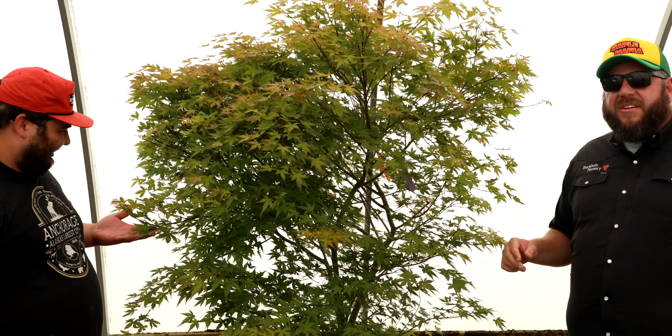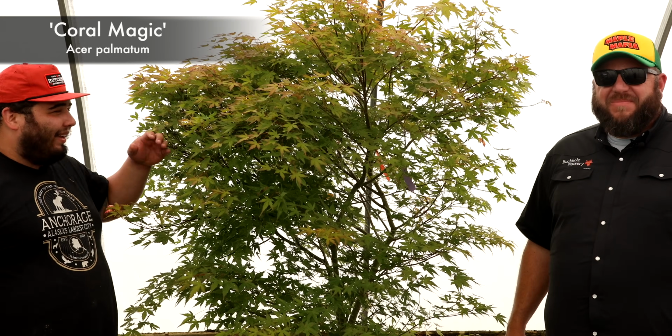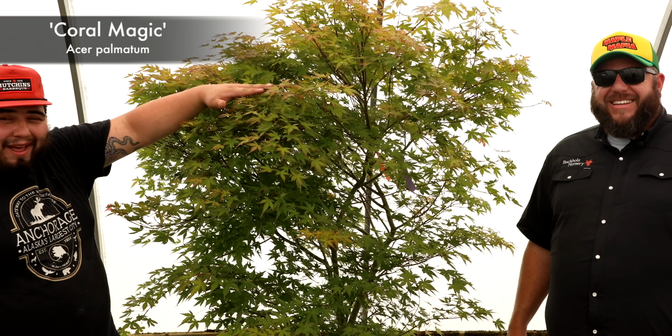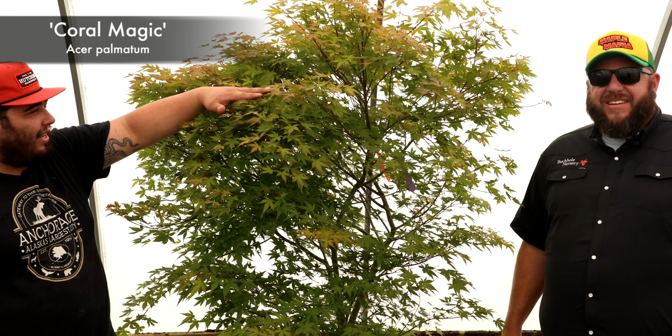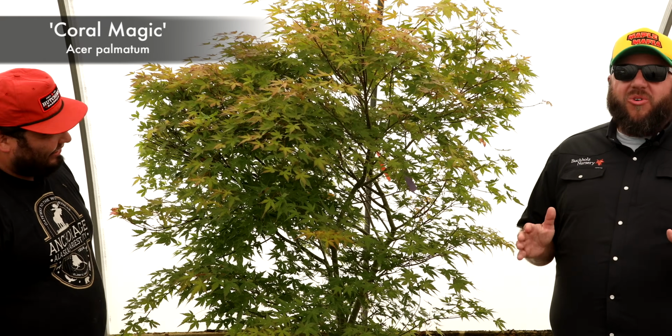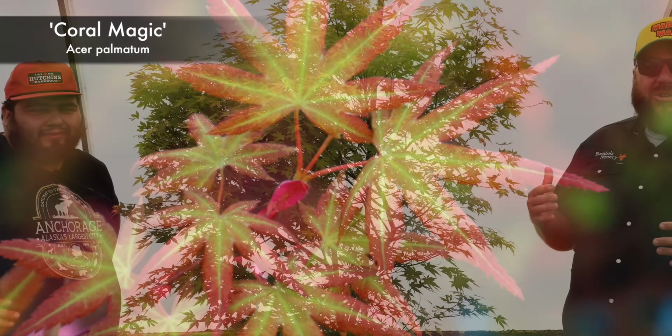And we're back. All right, guys, we're bringing out another 10-gallon today. These will go quick. Check out Coral Magic. An awesome tree in that Corallinum family. Amazing pink colors. I love this one for just that amazing pink that pushes out in the springtime and the summertime. A lot of people confuse this when they hear the word coral. They start thinking coral bark. Doesn't have a coral bark to it. Coral shrimp pink foliage. Again, another one in that Shindeshojo-like mold.